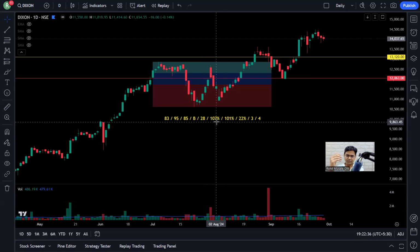107 is the recent quarterly earnings growth. Recent quarterly earnings growth means you look at the earnings of the current quarter and compare them with the same quarter last year. That's 100%, so the earnings have doubled.